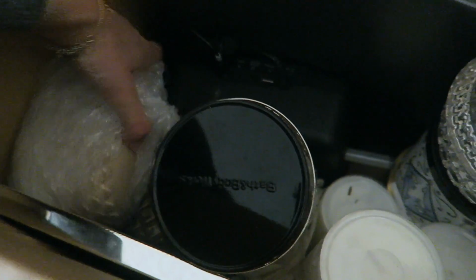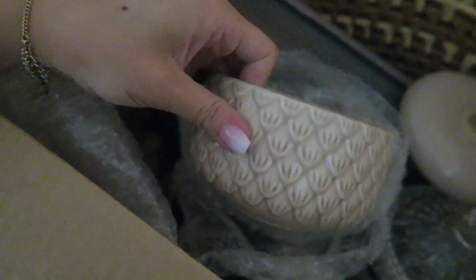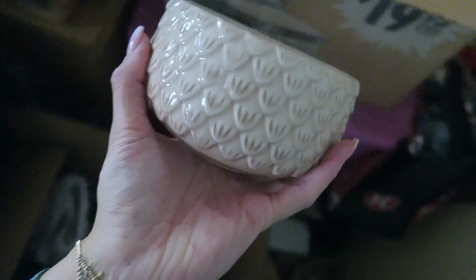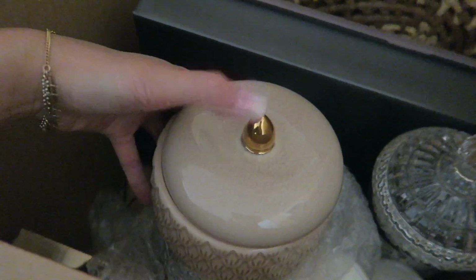This I got from H&M. I just bought this. It's so cute. I'm totally gonna put this on my coffee table. So it's this little glass container. You can't really see it in this lighting, but it's a pink color. I like the gold detail.